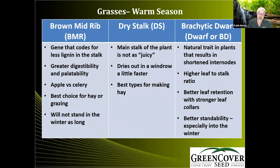And then the brachytic dwarf trait. Brachytic dwarf is a natural trait in plants that results in shortened internodes. Basically, it means your leaves are closer together and you have less stalk. So you have a higher leaf to stalk ratio, which is good for palatability and forage quality, because there's typically better feed value in a leaf than in a stalk. We also typically see better leaf retention, because with the shortening of the internodes, those leaf collars wrap around the stalk really well. So those leaves tend to hang on and stay on the plant better. For that reason, we really like the dwarf trait for better standability, especially into the winter. Not only does the plant stand better because it's not as tall, but the leaves stay on better, which is really important if you're wanting to stockpile graze that.